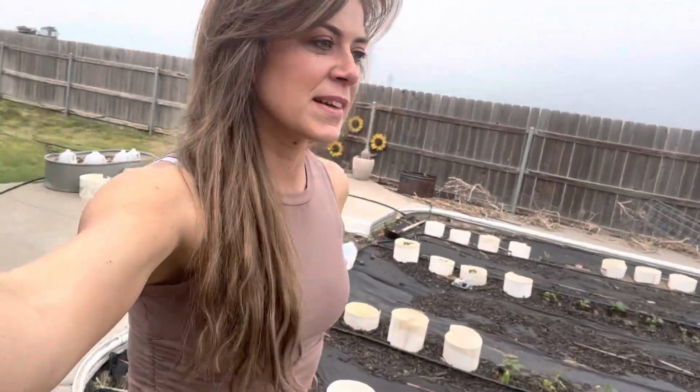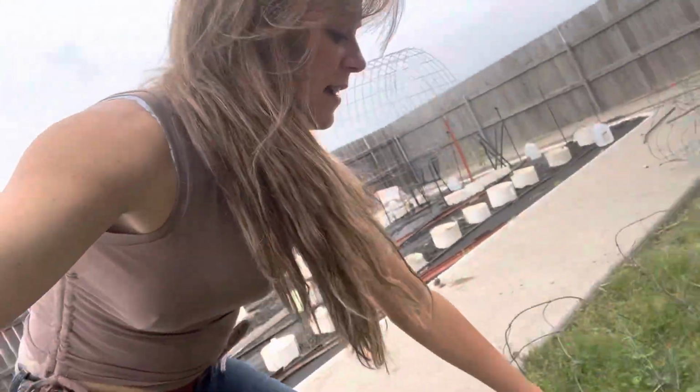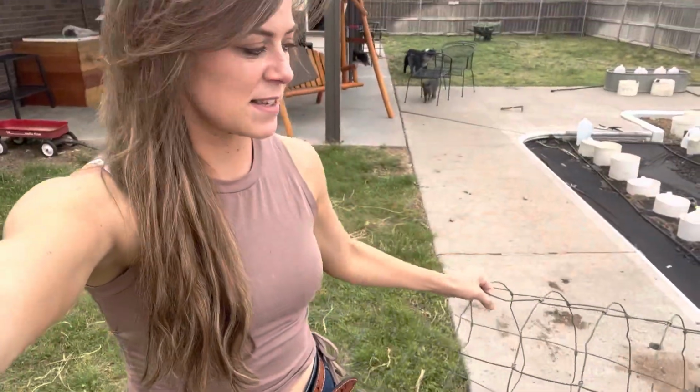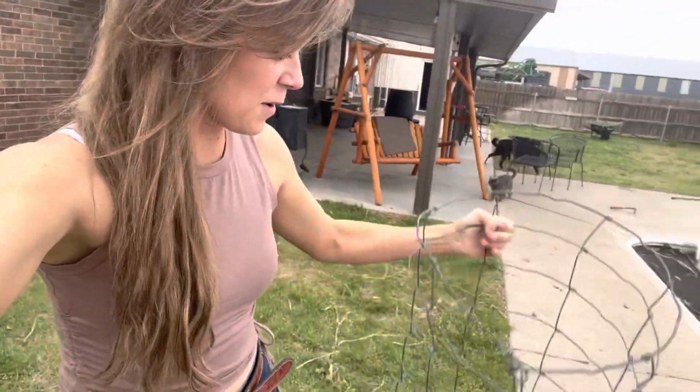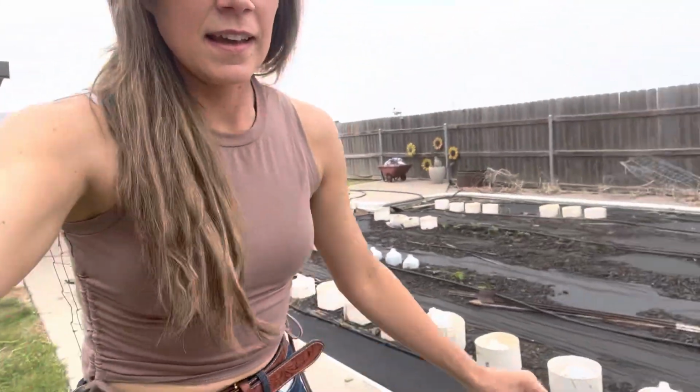It is raining, but I really want to get these cages on my tomatoes because it's a very tedious process. Kale and I made all of these cages with his parents by hand, and they were a lot of work. So I have at least 50 of them, and I am going to be doing my trick.